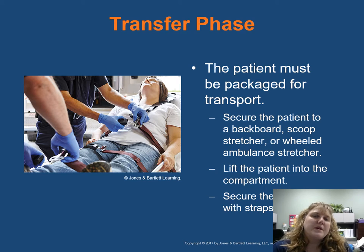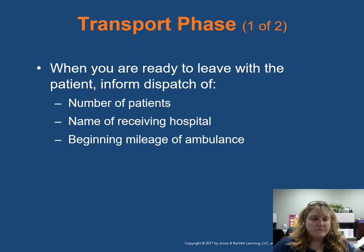Now, during the transfer phase, the patient has been packaged. We've put them on our cot. You can see in this picture that they've got them on the cot and they're securing the straps. So you want to make sure that they are secured in place. They're not going to go flying anywhere. Lift the patient into the compartment and secure them, secure the cot directly in.